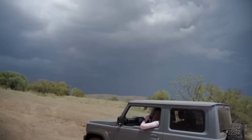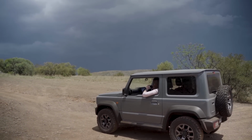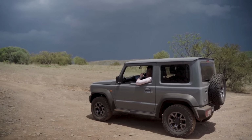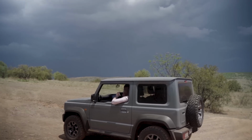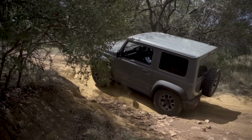There's a huge thunderstorm rolling in. You can have a look here. That's pretty intense. Hopefully it doesn't hit us too hard with any rain or anything. But yeah, we're not going to let that stop our fun today.